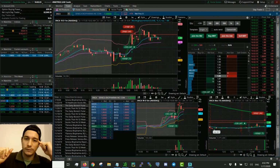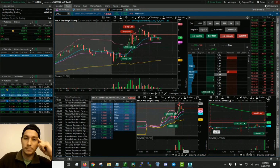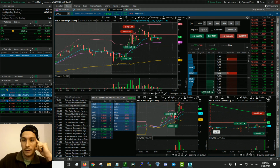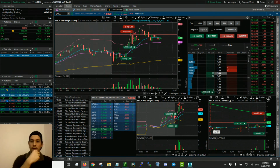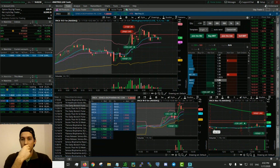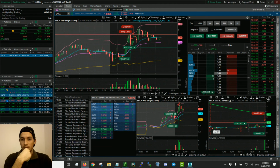I wouldn't be surprised if we had one more pullback, but again, this could just be a really nice 5-minute pullback before we break past 2 again. $189 seeing some resistance.